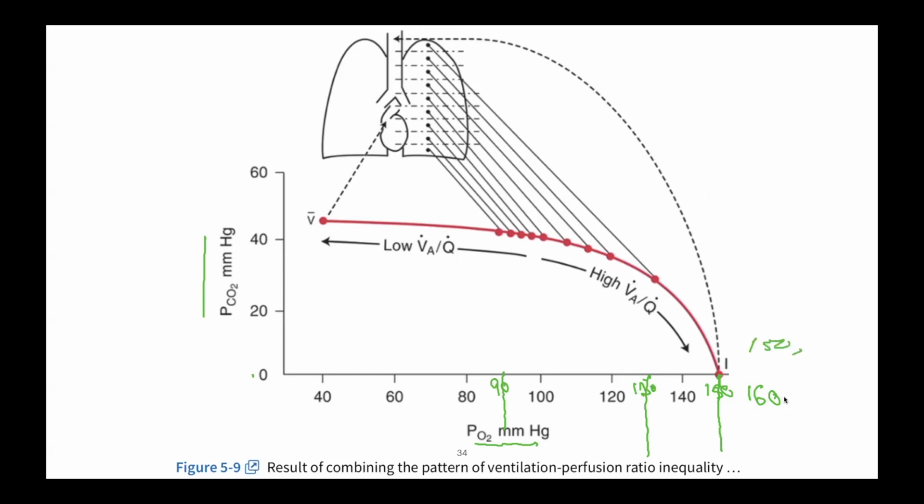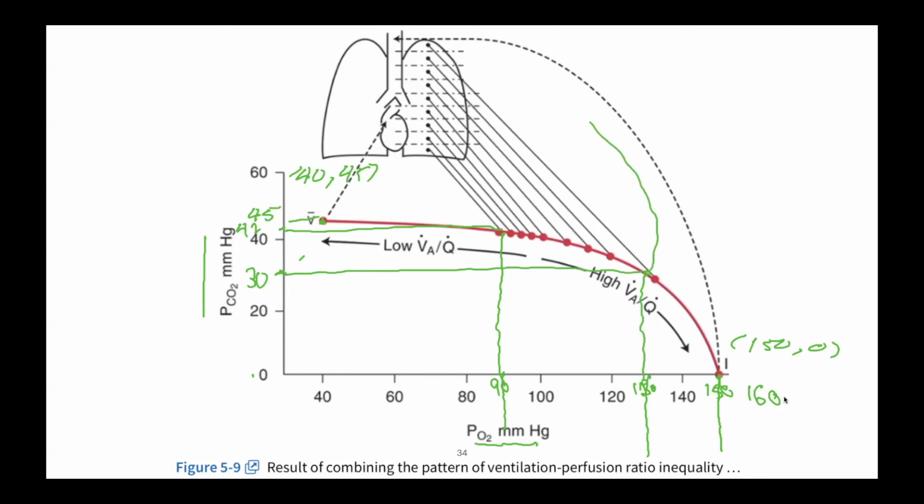Therefore, you know that this spot here is your alveolar gas, which has a PO2 of 150 and a PCO2 of 0. This is your mixed venous, which is a PO2 of 40 and a PCO2 of 45. On your y-axis, the important numbers are 30, and between 40 and 45, which is around 42. These are how the numbers match up: 42 will match up with 90, and 30 will match up with 130. This will represent your apex, and this will represent your base. Your apex will have a PO2 of 130 and a PCO2 of 30. Your base will have a PO2 of 90 and a PCO2 of 42.